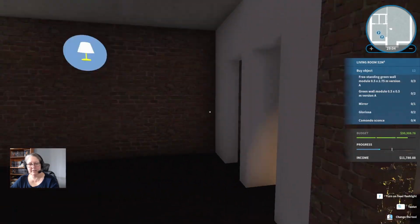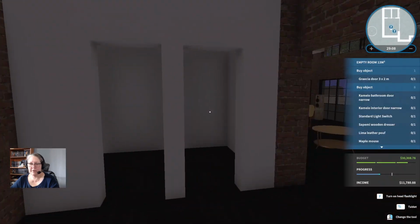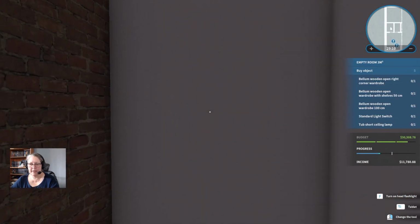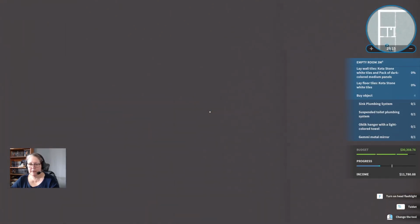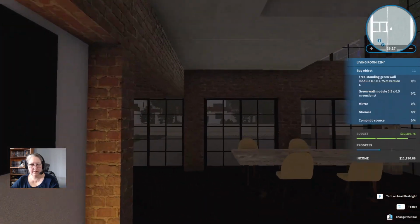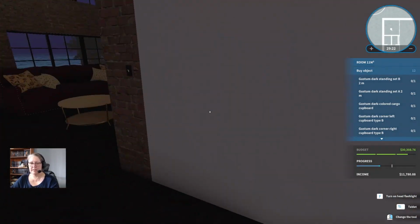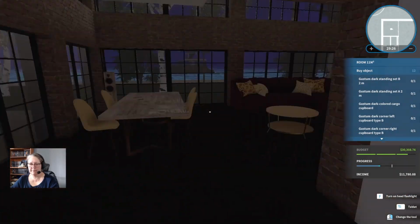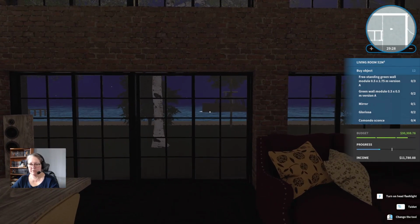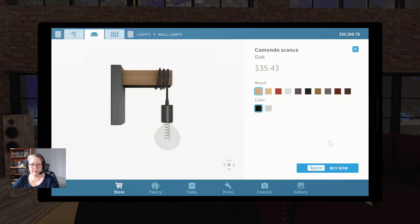Alrighty, that's all that done. Now. So I now have this little zone here. This little zone in here. Looks like a dressing room. Looks like a bathroom. And that looks like a kitchen. Excellent. But we need some lights. Let's put lights in all our rooms. Actually, let's not. Let's be good and behave ourselves. Okay. I need some Komodo sconces. We need 4 of them to light this space up. I'm not sure it's enough.